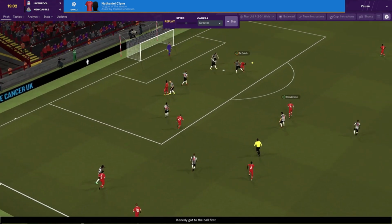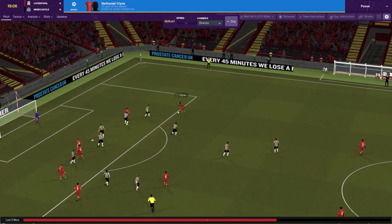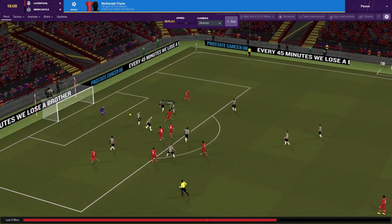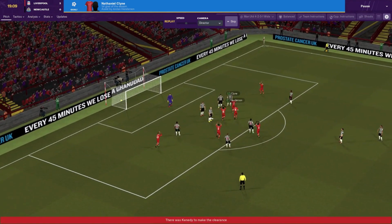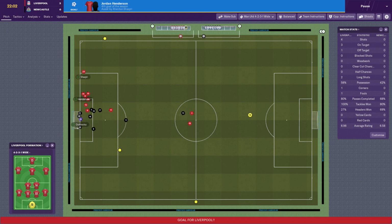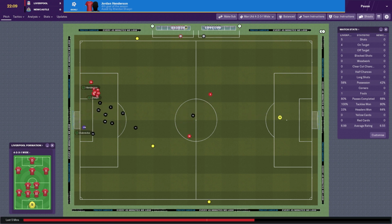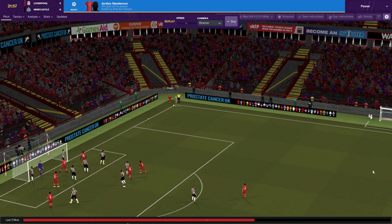Firmino getting that ball in again. Good play from Kennedy this time, but Henderson whips that ball out really, really well, straight away to Clyne, and he just drives into the middle. No one making a tackle. 2-0 to Liverpool. A corner, Shaqiri into the middle, and this time it's 3-0, Henderson with his second goal of the game, 4th goal of the season, and it's 3-0, game over already, I think, at Anfield.